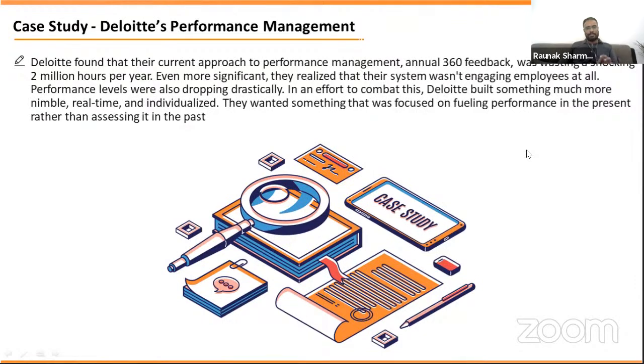They found out that their system was not bringing the employees to relate with their system. Performance levels were also dropping drastically. In an effort to combat this, Deloitte built something much more nimble, real time, and individualized. They wanted something that was focused on refueling performance in the present rather than assessing it in the past.